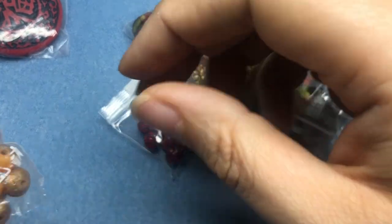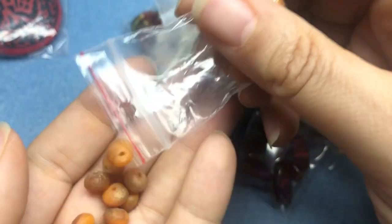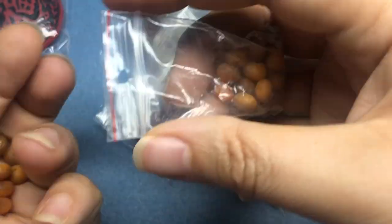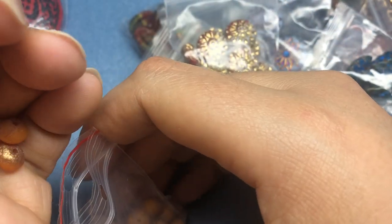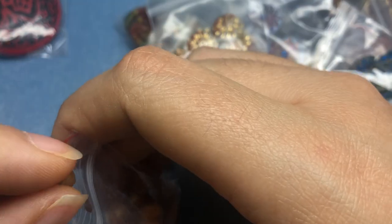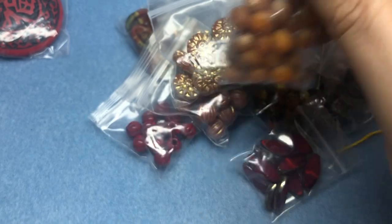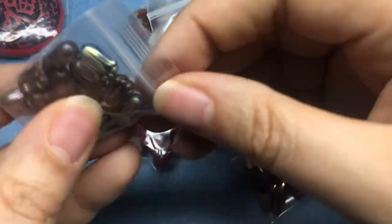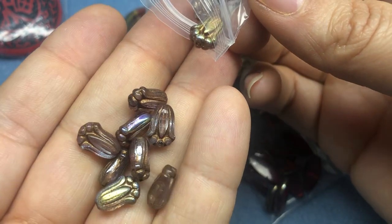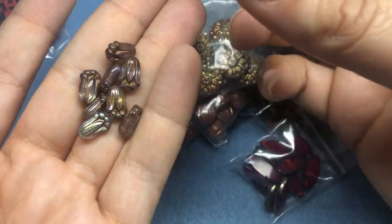Ooh, some etched rondelles or etched pebbles in orange, and that's just really cool. I don't have very many orange check beads, and it makes me sad. So I'm happy to get some new ones. Super cute. Oops, some little tulips. Gorgeous.